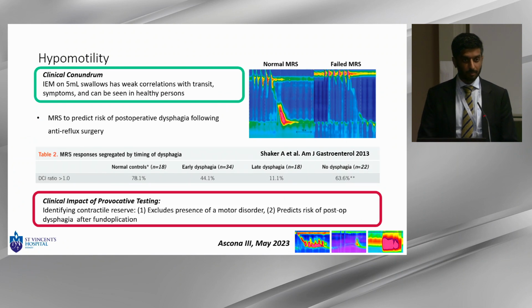And I suppose the main clinical implication of provocative testing is in the prediction of postoperative dysphagia, as we've heard. And if you see an augmented MRS in your pre-op manometry, then you can, I suppose, in a way, reassure the patient and your surgeon that the likelihood of postoperative dysphagia is going to be very low.